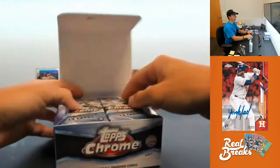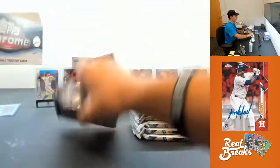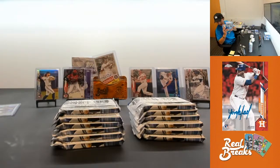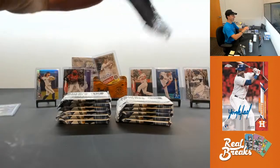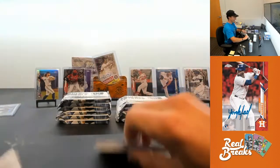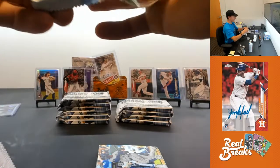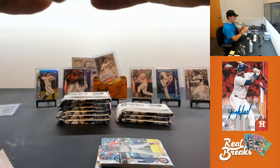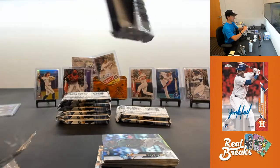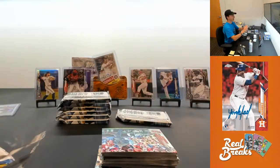Then a couple nights later, Titus hit a Mike Trout auto. I forget what product it was out of in a Bowman mixer. Then the night after that, I pulled the Mike Trout auto out of Chrome. So we've really just been going punch for punch. But the best part about it is, yeah, sure, he's pulling nice stuff. But my cut auto and my Trout auto were better than his.